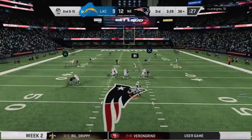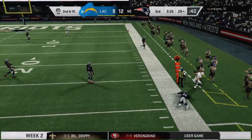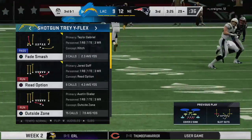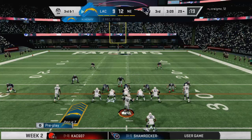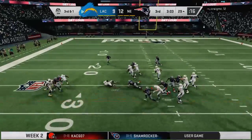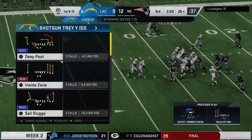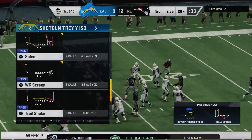Back to the air. Goff on 2nd down. Throwing the out route, incomplete. It's Henry. They'll get 9 there as that sets him up better for 3rd down. This will be play number 8 here on the drive. It's 3rd and a yard. They'll try to pick up the first with Eckler. And he's able to pick up the first down here before he goes down at the 26. 3 yards there, good enough to keep the drive moving.